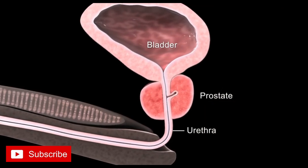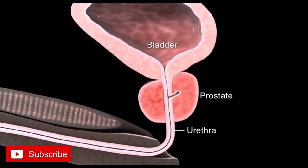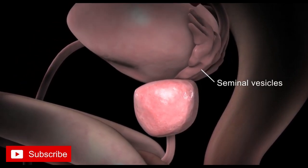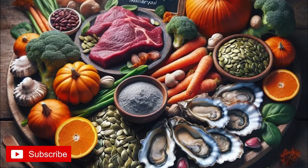Studies have shown that men with BPH tend to have lower levels of zinc in their prostate tissue. This suggests that ensuring adequate zinc intake might be beneficial for prostate health. You can find zinc in foods like oysters, beef, and pumpkin seeds.